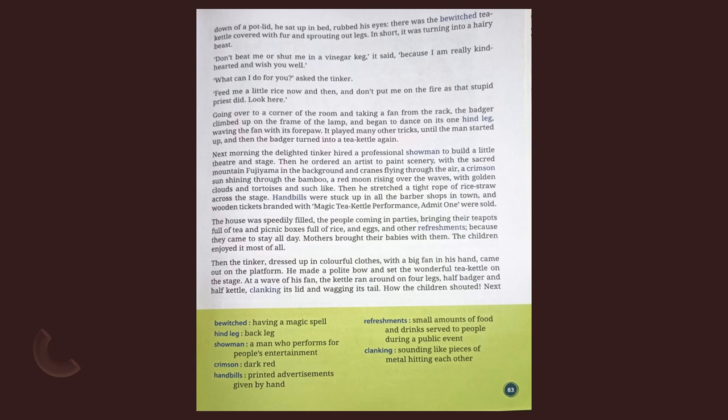So then the tinker would come, all dressed up in those majestic and colorful clothes. If you have seen magicians perform on stage, that is how they dress up. So this tinker also dressed up in those colorful clothes, and he would come up on the stage, on the platform, and then he would bring the kettle. He would make a polite bow first and then wave his fan, and then the half badger and half kettle would run around the stage clanking. Clanking means sounding like pieces of metal hitting each other. So it would clank its lid and wag its tail, and children would shout because they would be very, very excited.